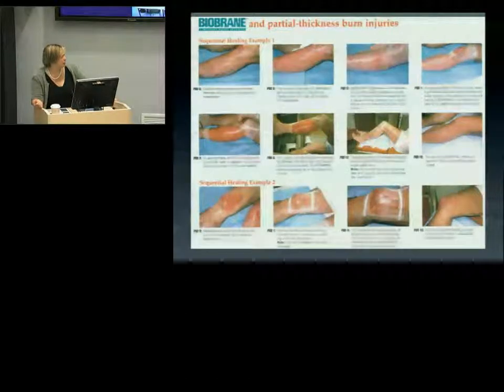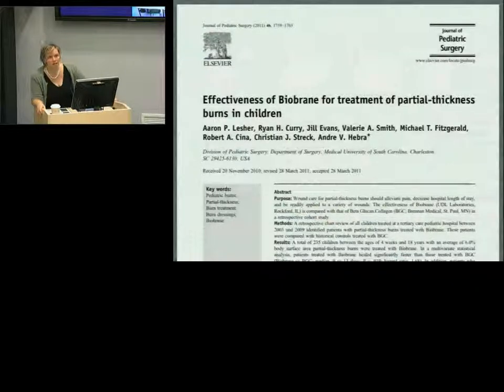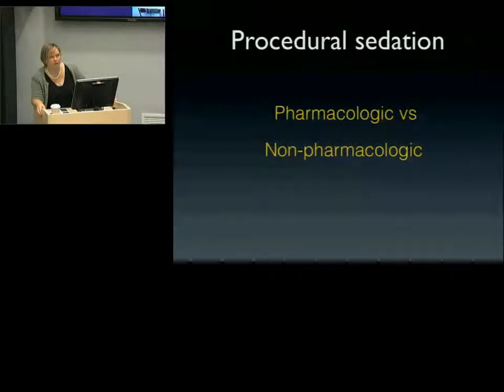And secondly, it's not stocked here in British Columbia, so we have to order it from Toronto, which by definition means that it's going to take at least an overnight trip to get here. So as you'll hear people talk about it, and I bring it up for that purpose, but it's not necessarily logistically something that you'll see us use here in Victoria. This is a paper showing that they did 800 patients treated with BioBrain, which showed some success in terms of decreasing the number of surgeries that were required.